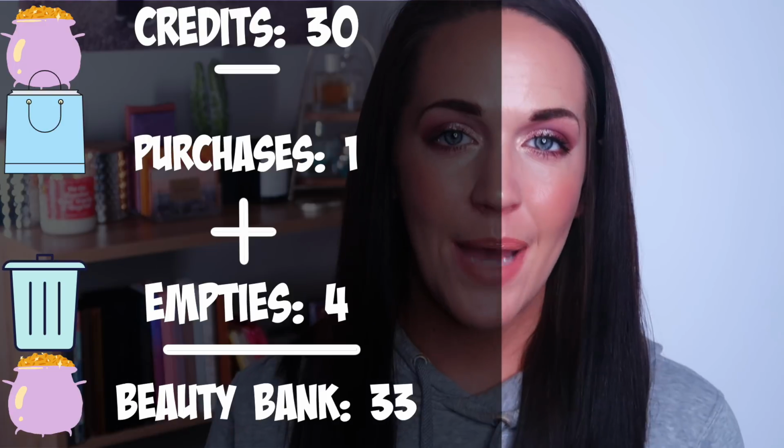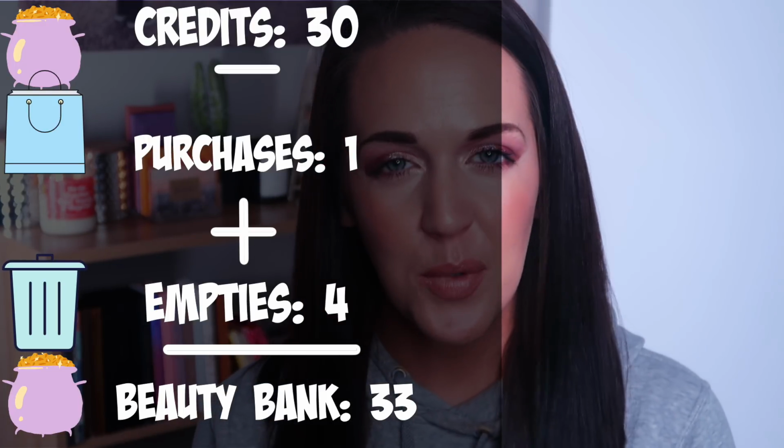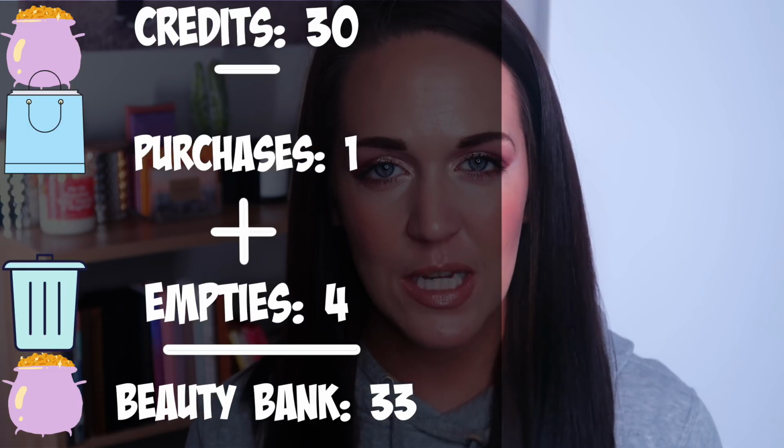So those are all the makeup empties that I had throughout the month of January. Obviously there were 4 total products, so that brings my beauty bank, which was down to 29 after my purchases from January, back up to 33 products, which I'm really excited about. February typically has not been a large spending month for me, so fingers crossed we can just keep on the path that we did in January and not purchase much makeup, but focus on using products up.